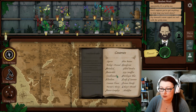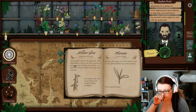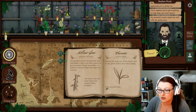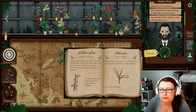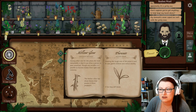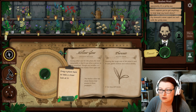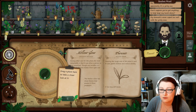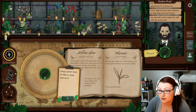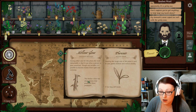Fennit. Okay. What does fennit look like? Chewing the tough root of this plant is said to ease gastric distress and anxiety. It has long, soft leaves. Did I have that one yet? I think that... is that this one? No flowers, sparse leaves. Okay. Well, that's not helpful. I'm apparently gonna have to go search for this thing. Which means I need to figure out something for things that are hidden.